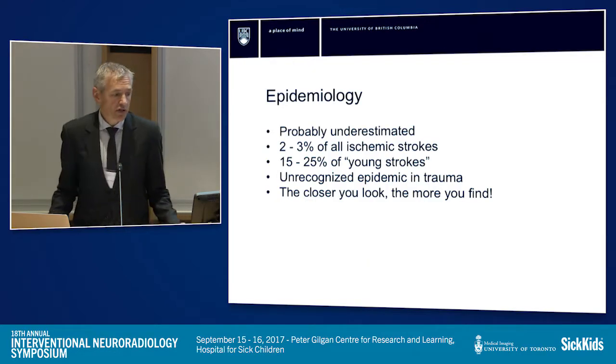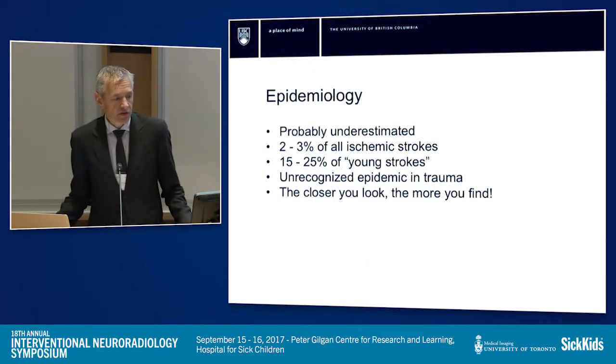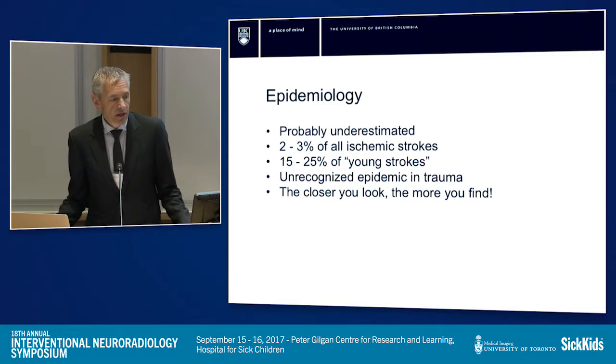The epidemiology of carotid dissection and vertebral dissection is probably underestimated. It's about 2 or 3% of all ischemic strokes, but a significant proportion, up to about a quarter, of what we would call young strokes. There really is an unrecognized epidemic in trauma, and the closer you look, that is, the more CT angiograms or other vascular imaging that you do, especially in the setting of trauma, the more you're going to find.